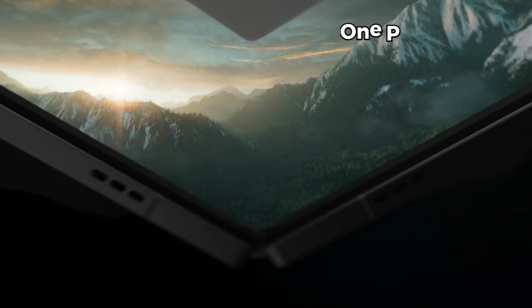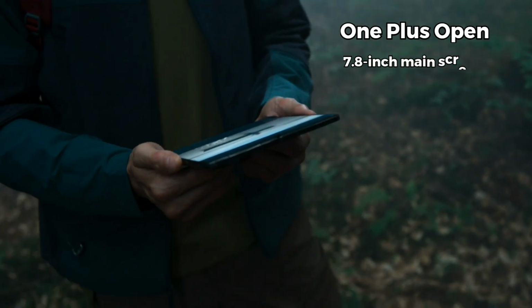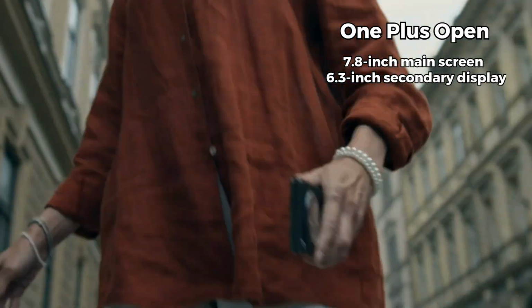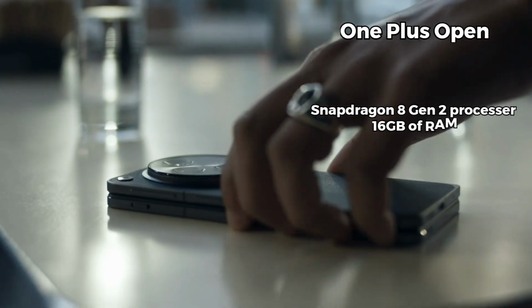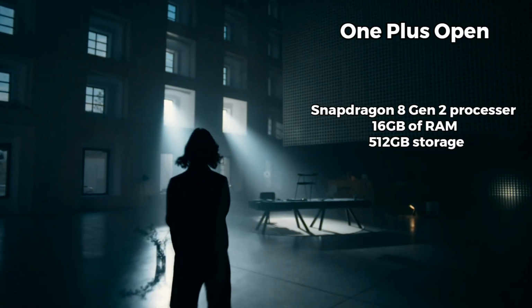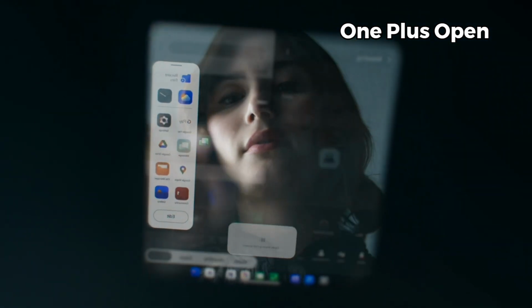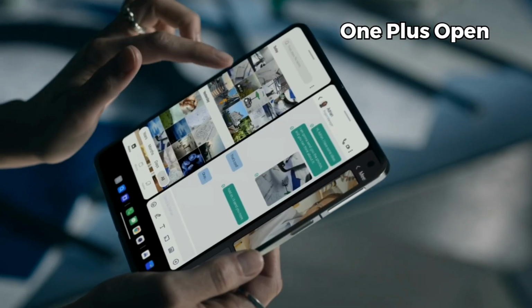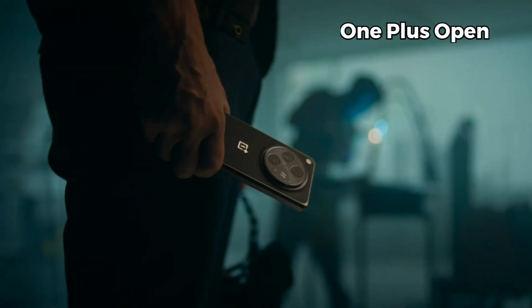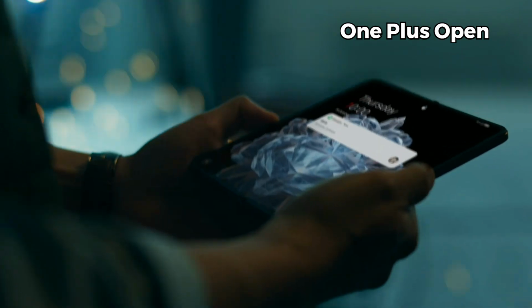Now let's talk about the OnePlus Open. Boasting a 7.8-inch main screen and a 6.3-inch secondary display, this phone unfolds to reveal a Snapdragon 8 Gen 2 processor, 16 GB of RAM, and a spacious 512 GB storage. The unfolded size is 6.03 by 5.63 by 0.22 inches, and when closed, it's a compact 6.03 by 2.88 by 0.46 inches, weighing in at 8.4 ounces.